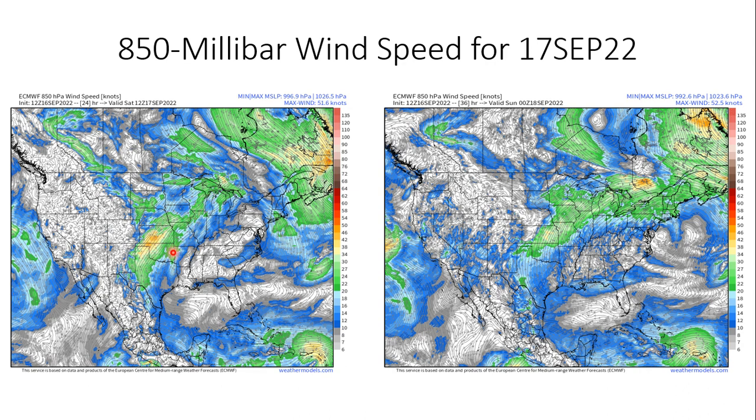Additionally, you see this green coloring. That generally indicates winds on the order of 22 to 27 knots, whenever we see this green shading here. So some gustier winds across the northern plains at 850 millibars, but the strongest winds Saturday morning will be over the Texas Panhandle into northwestern Oklahoma and south central Kansas.